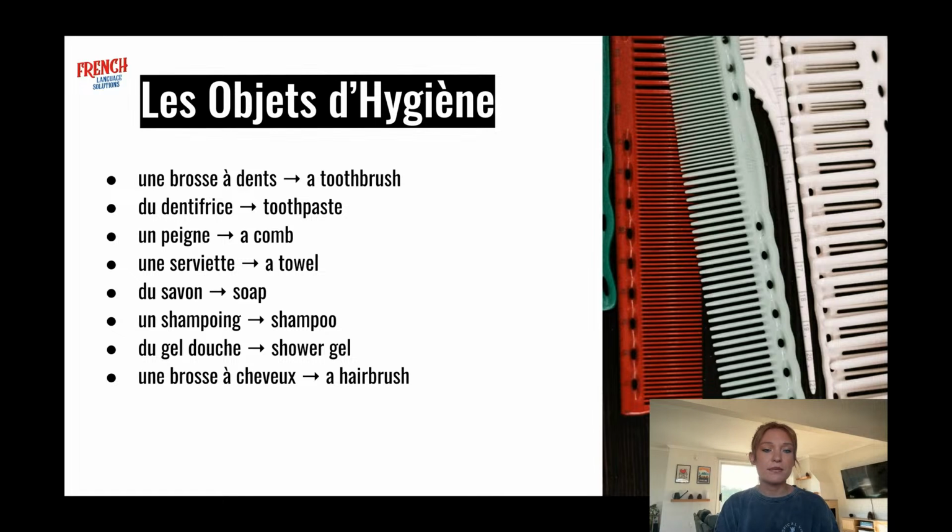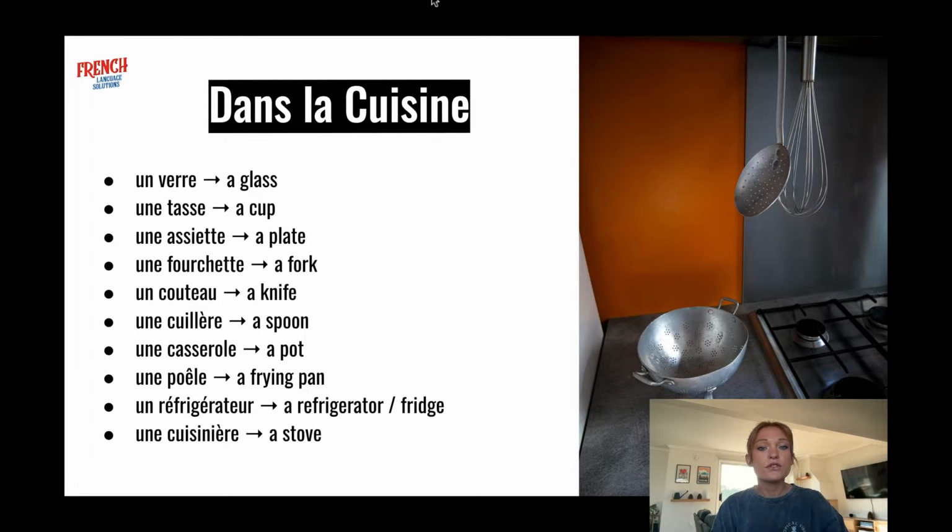Let's read them one more time. Une brosse à dents, du dentifrice, un peigne, une serviette, du savon, un shampoing, du gel douche, une brosse à cheveux. Okay, pretty much it for les objets d'hygiène. Now, dans la cuisine, in the kitchen, what do we have?